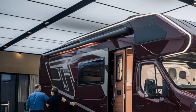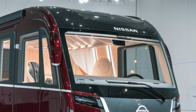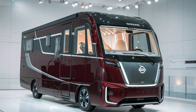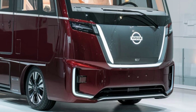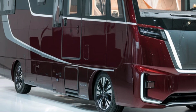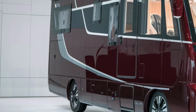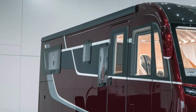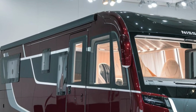For drivers, the Nissan Camper Motorhome offers an advanced cockpit with a digital instrument cluster, a large touchscreen infotainment system with Apple CarPlay and Android Auto, and voice-activated controls. The ergonomic design ensures that all buttons and controls are easily accessible, reducing driver fatigue on long trips. The safety features are impressive, including adaptive cruise control, lane departure warning, blind spot monitoring, and a 360-degree camera system that makes parking and maneuvering easier.